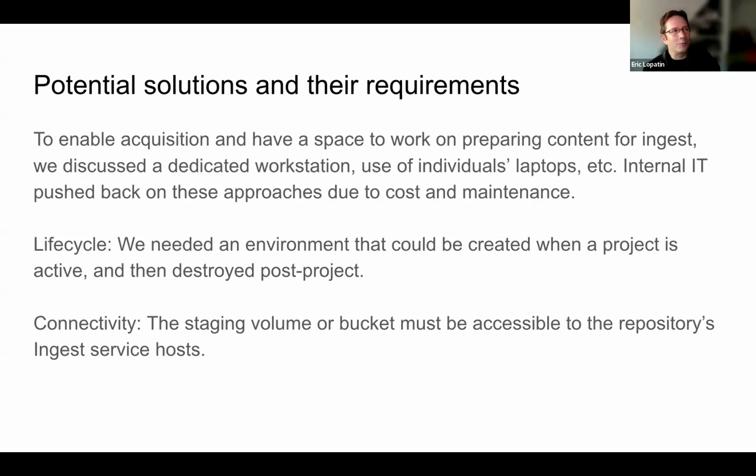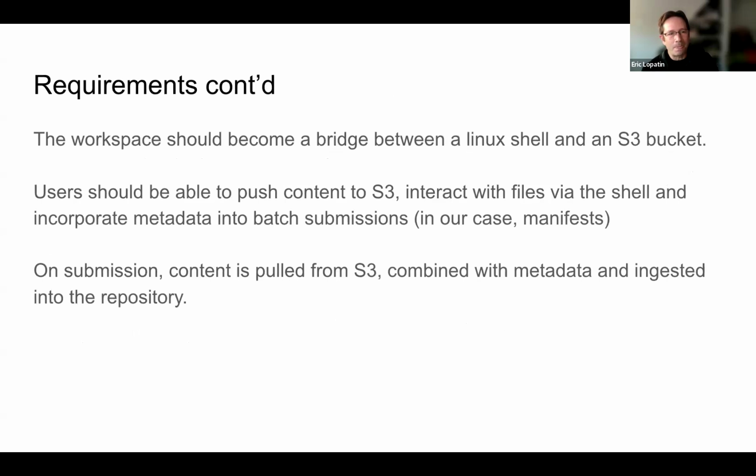So what could we do that didn't require a workstation to be sitting around when it wasn't going to be used, if one of these projects is no longer in play? And then, of course, it's got to be something that's securely accessible, that is locked down, and so on and so forth.